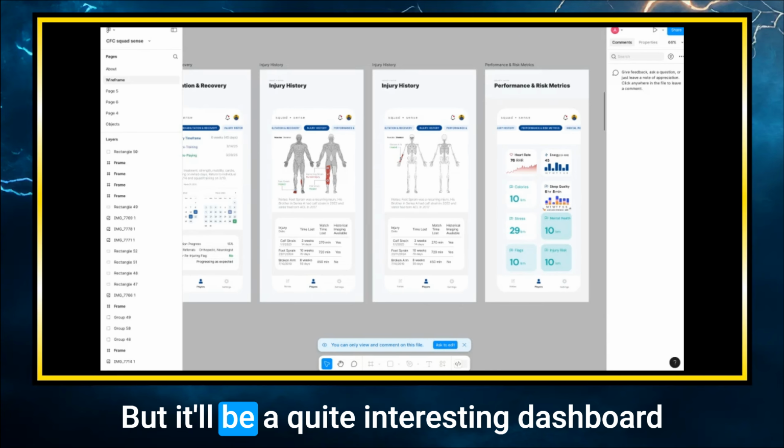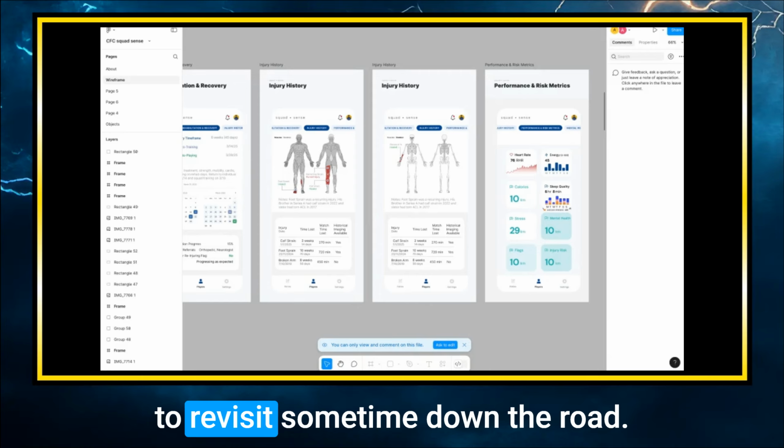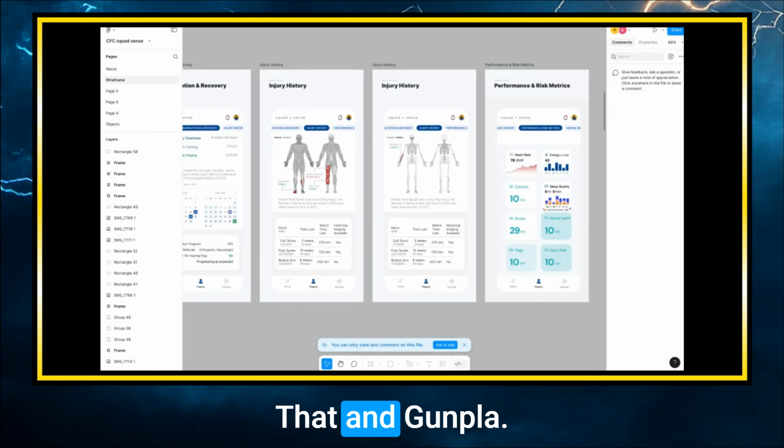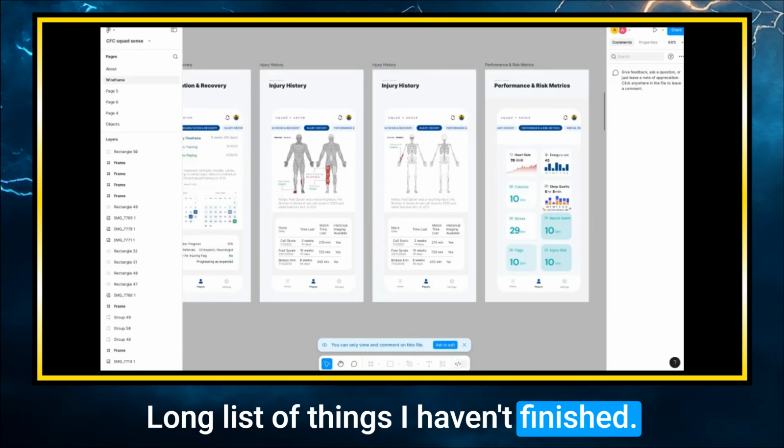Mm-hmm. But it'll be quite an interesting dashboard to revisit sometime down the road. I have thought I would end up making the app maybe one day. That and Gunpla. Yeah, exactly. Long list of things I haven't finished.